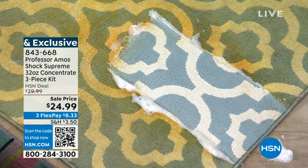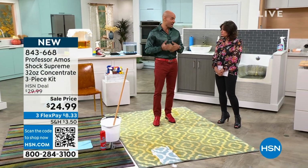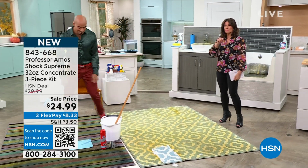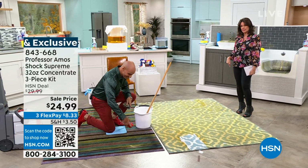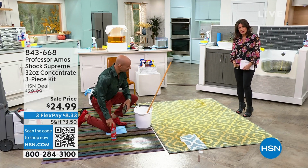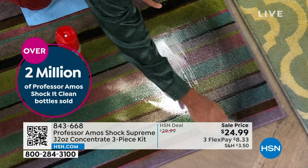What you're going to love about this formula, there's no bleach. There's no ammonia, there's no animal fat, so there's no soap, nothing sticky or oily left behind to attract new dirt. Your carpets stay cleaner longer. I just love that. You know what I love? I love that over 2 million bottles of Shock It Clean Extreme and Supreme have been sold here at HSN. Yes. 2 million. That's so much, just wrap your head around that. Yes. That's why people keep coming back for more, because so many people have tried it, millions of you, and then you come back for more because it works.